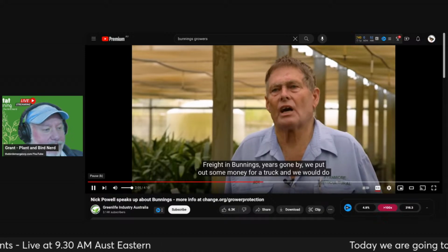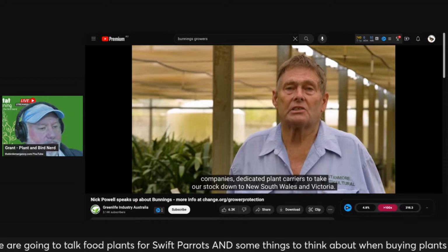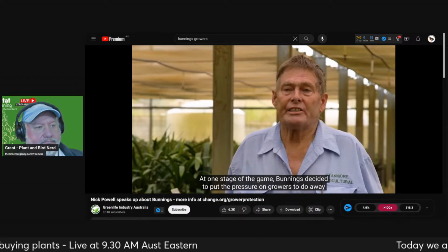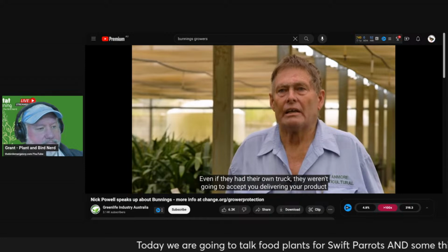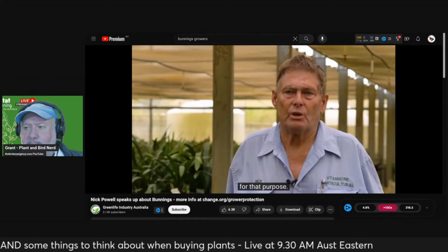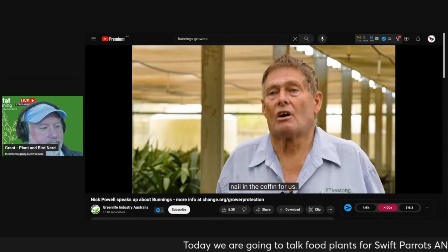Out some money for a truck, and we would do our own distribution to the local Bunnings stores, and then we would organise for freight companies, dedicated plant carriers, to take our stock down to New South Wales and Victoria. At one stage of the game, Bunnings decided to put the pressure on growers to do away with all of their own private freight arrangements. Even if they had their own truck, they weren't going to accept you delivering your product straight to the store. So people who'd gone out on a limb and borrowed $150,000 for a truck could no longer use it for that purpose. That's when the cost taken off our invoice for the distribution was the nail in the coffin for us.